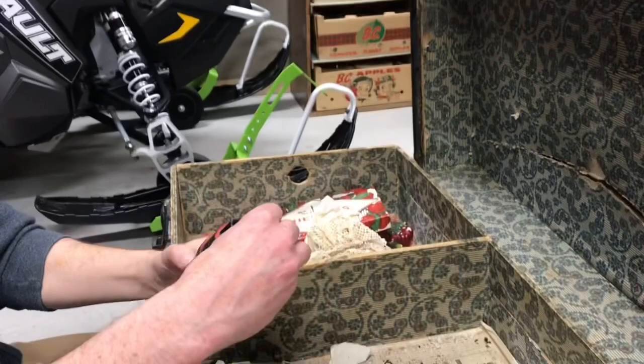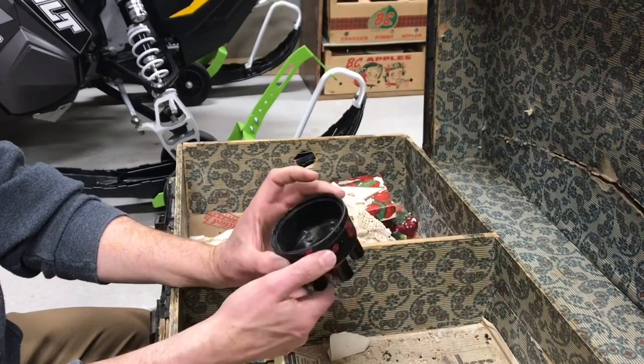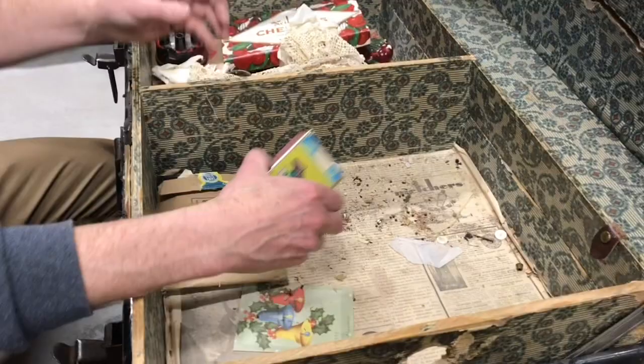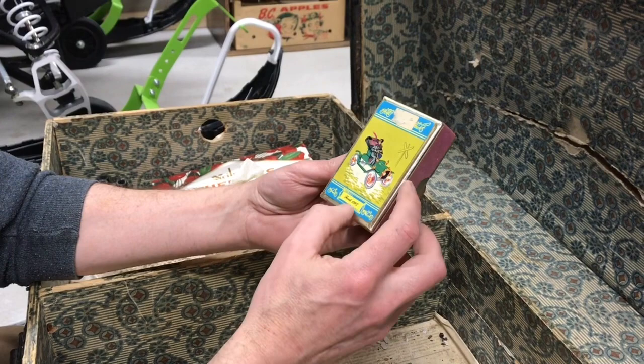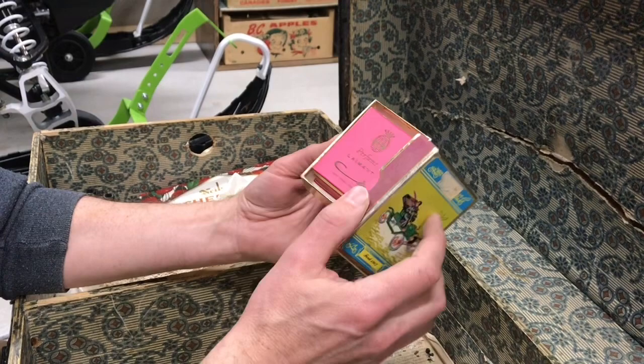Another lovely distributor cap, which I thought were pen holders. You thought they were pen holders. That's what you could use them for, yeah. What is this? Let's see, cards. Plastic coated playing cards. It's like that old game, Old Maid. Oh, that's not in here at all.